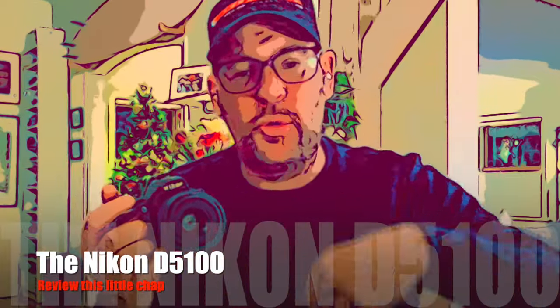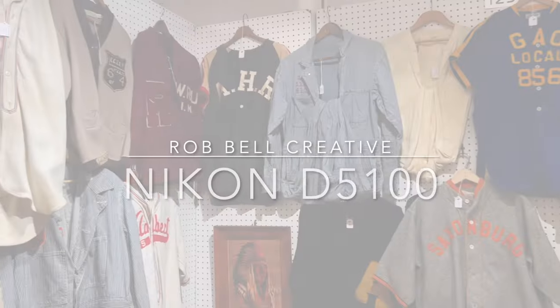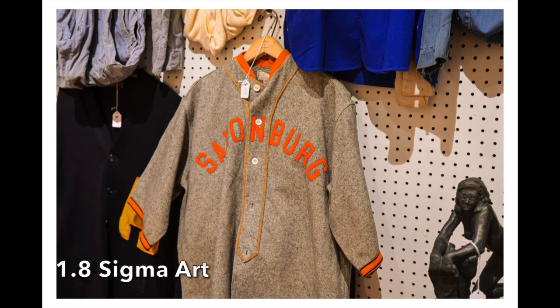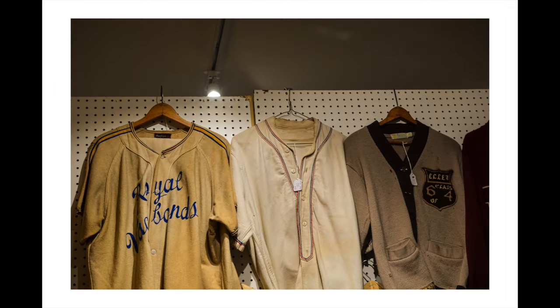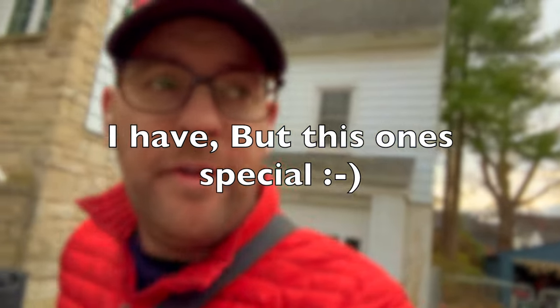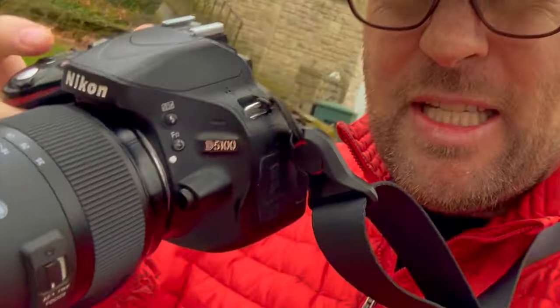The Nikon D5100, 11 focus points, 3 frames a second, 16 megapixel, 1080p, live view, less than $150. Another great test of what I think should be the first DSLR that you consider in 2023. And I've probably said that about every Nikon DSLR that I show you, but this particular one I picked up simply to show you. And this is the Nikon D5100.